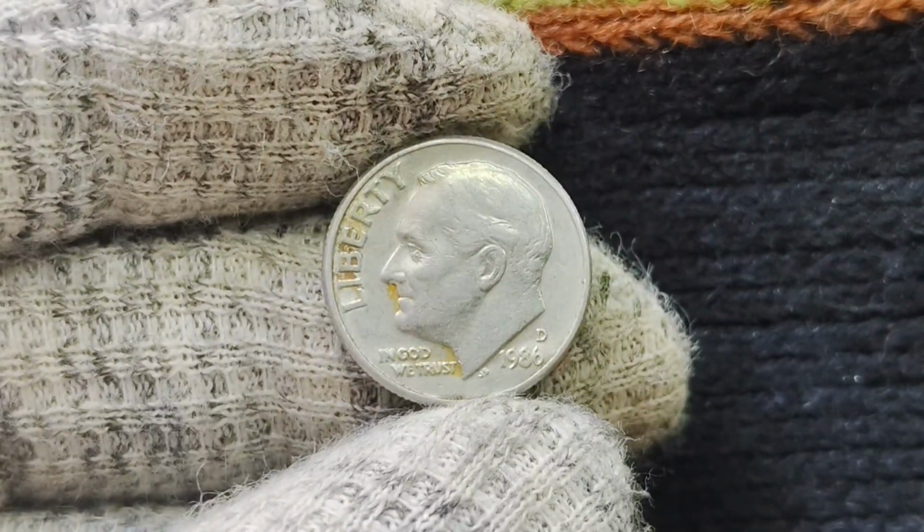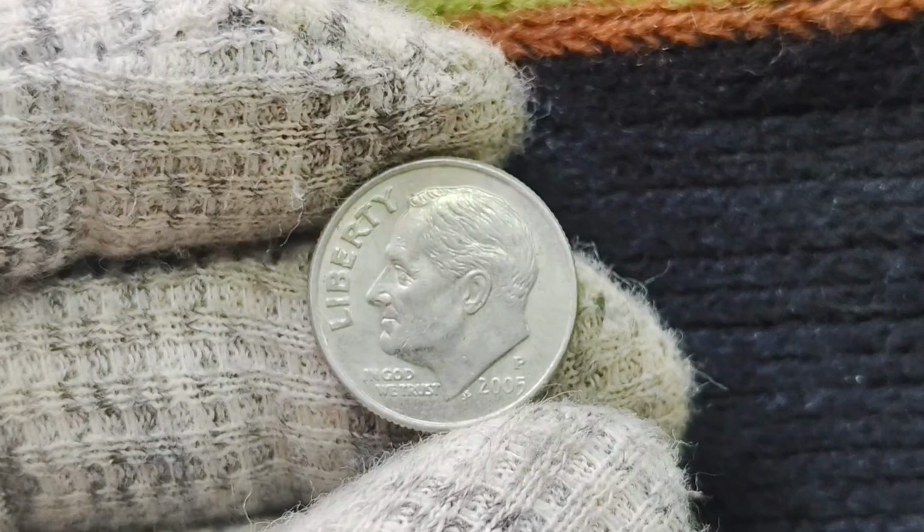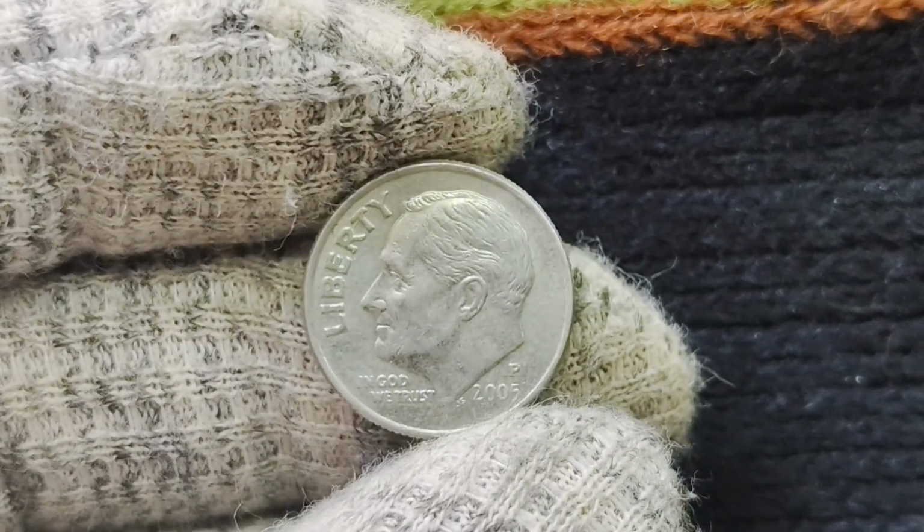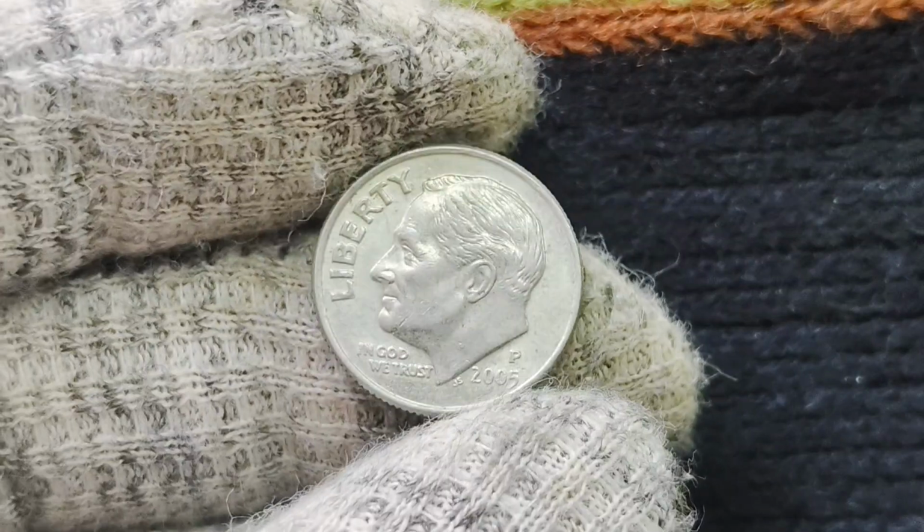We're diving into a truly exciting and rare find in the world of numismatics, the 2005 mint-marked dime.